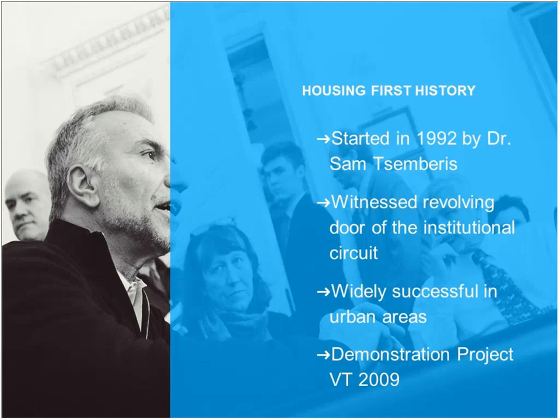As he witnessed this revolving door and that people were unable to escape it, they spent time asking people, what do you want? And not surprisingly, people who were experiencing homelessness universally said that the thing that they wanted most was housing. And so this idea got started that we should listen to people when they say what they want and provide that. And a lot of research went into proving that this was not only a model that made some logical sense, but was also a very effective model.